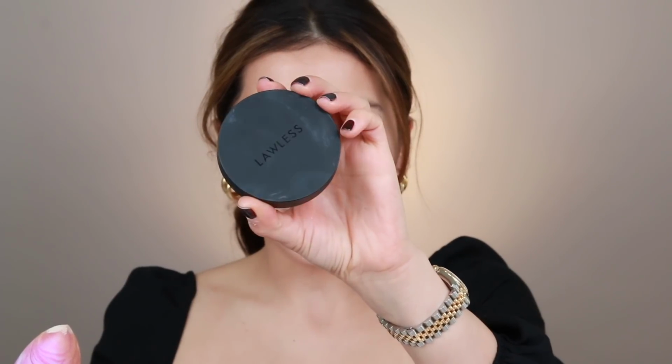I'm gonna use this Lawless powder to bake, lightly bake.